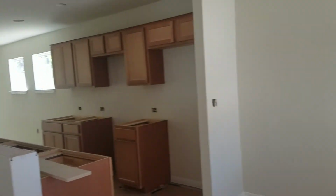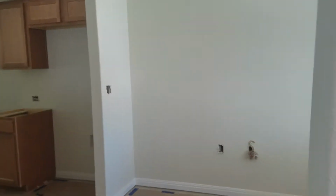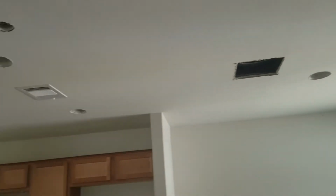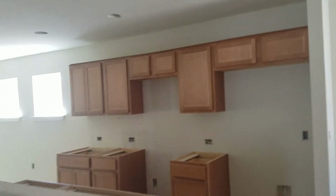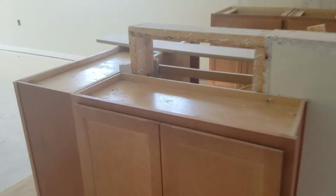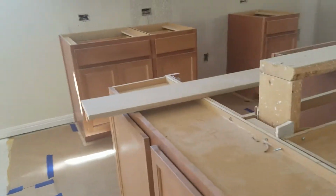Love your view out the back. It's turning out so good. Close that to get rid of some of the noise. So here's your breakfast area, or little office nook or whatever. Love the cabinets you guys chose. There's somebody in here working.